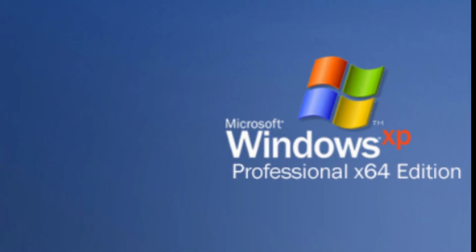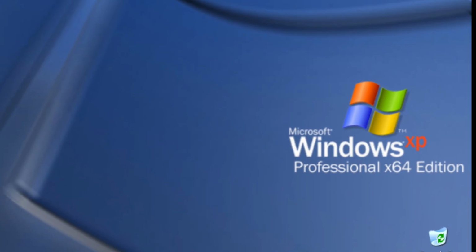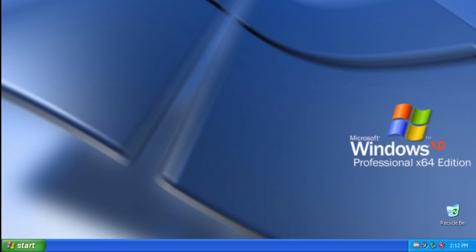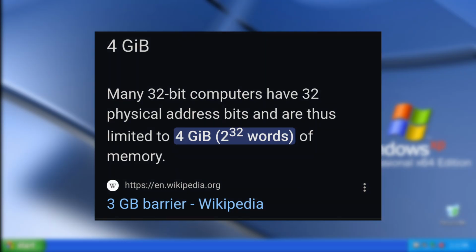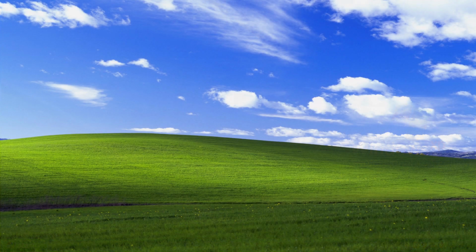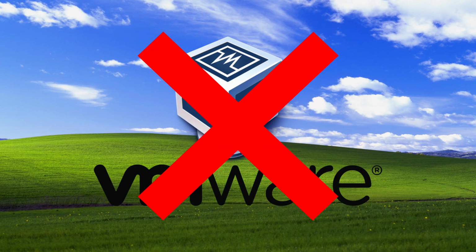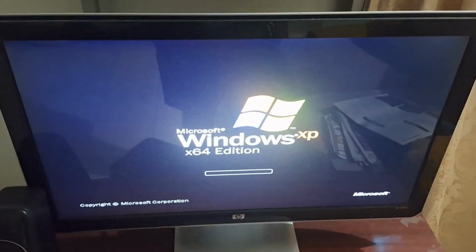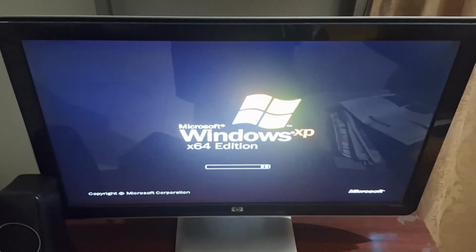The version of Windows XP that I'll be installing is the Professional x64 version, which allows me to use 64-bit programs, which is a good thing because we can use more than 4 GB of RAM and have better support for modern apps. Also, I will not be using XP in a virtual machine. I'll be running it on real hardware so that I can truly feel the XP experience.